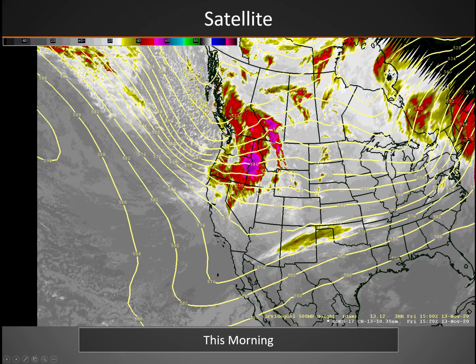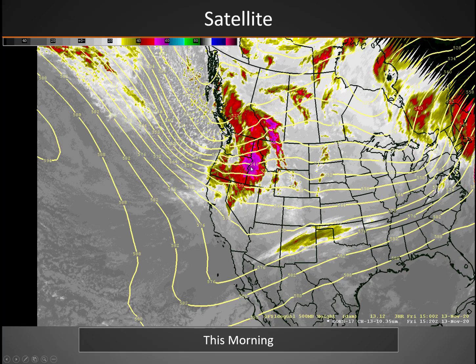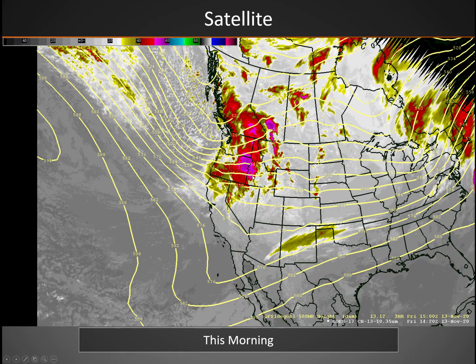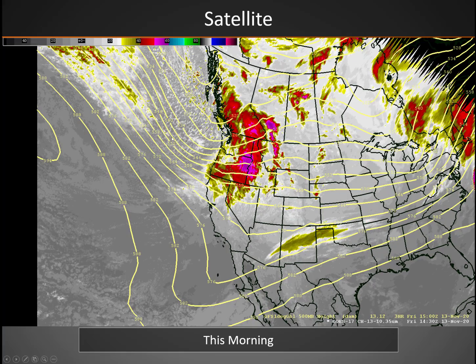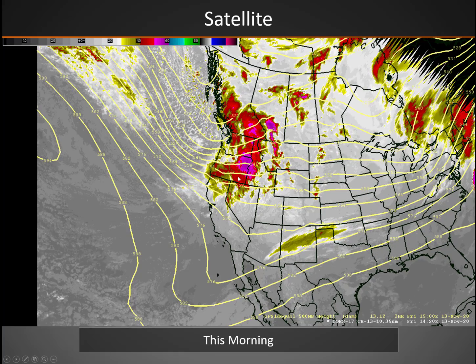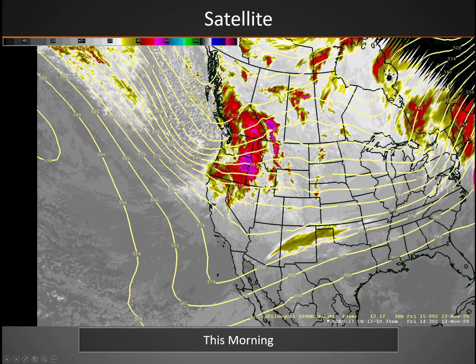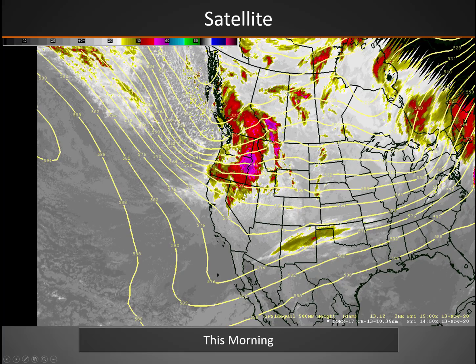Satellite imagery today looking at a powerful storm system again pushing into the Pacific Northwest. This has been the pattern over the past week and a half or 2 weeks. Storms driving down out of the Gulf of Alaska and then hooking before dropping too far south into the United States, pummeling the Pacific Northwest, perhaps far northern California, but missing a lot of the areas south of the I-80 corridor. This storm will be very similar.